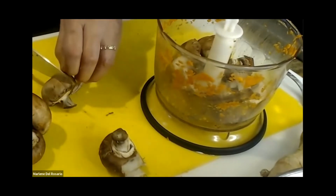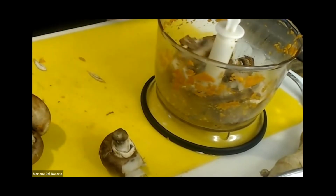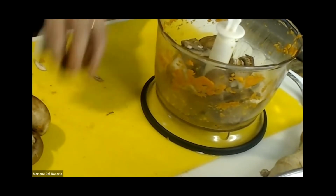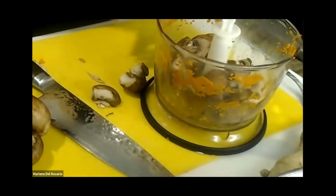Same with textures. You don't want something just mushy. You want mushy with maybe a hint of crisp somewhere, and then it's like, whoa, what was that? It's like a little gift.